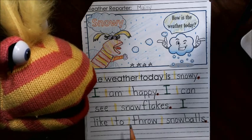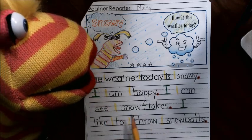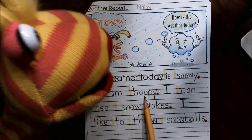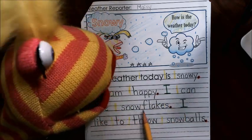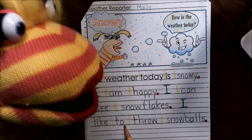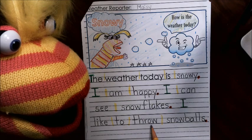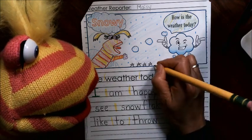Now let's do that one with them so that they can see what we wrote at the end. So we have, the weather today is sunny. I am happy. I can see snowflakes. I like to throw snowballs. Oh, Maisie added that one last sentence. That's great, Maisie, and it makes sense.